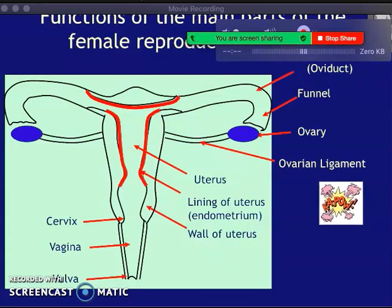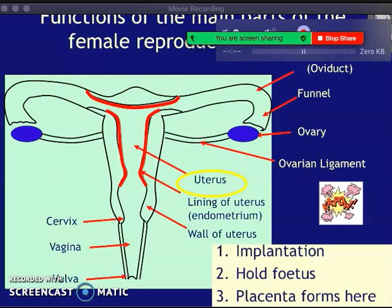Okay, so from there then we go to the uterus. It has implantation, it holds the developing fetus, and your placenta will form there.